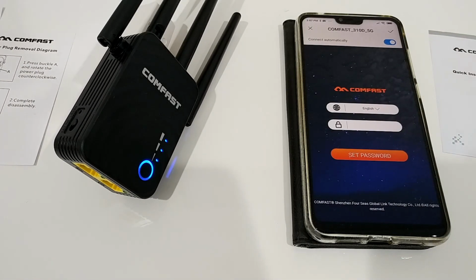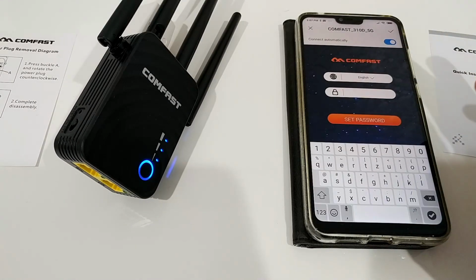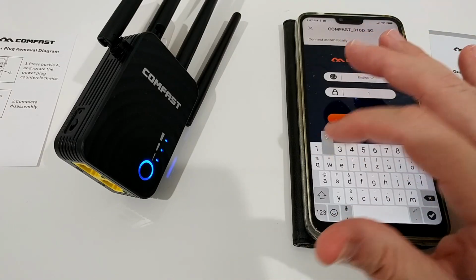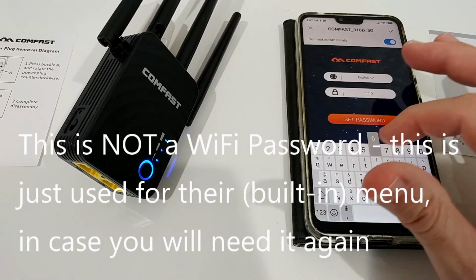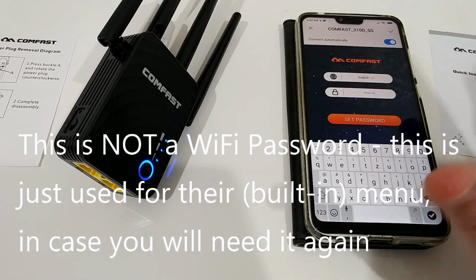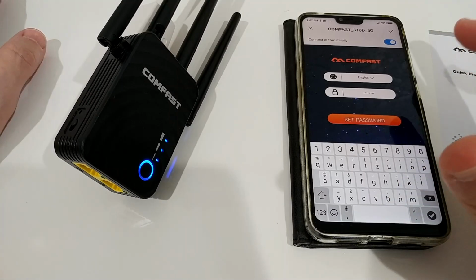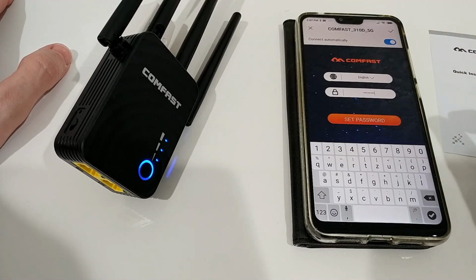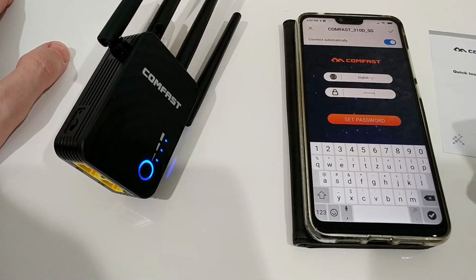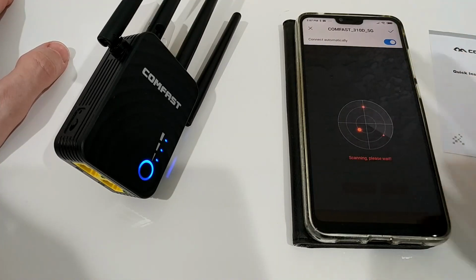If you don't get this website, you have to go to 192.168.10.1 on your web browser, and you should see the same. So we have to enter a password. In my case I'm using 1 2 3 4 5 6 7 8. I think it has to be at least 8 characters or so. I have done shorter ones already and I got problems, so I'm going with 8 characters. There's no problem, I will reset this device later on anyway. It's just for demonstration purposes. So we set this password here.